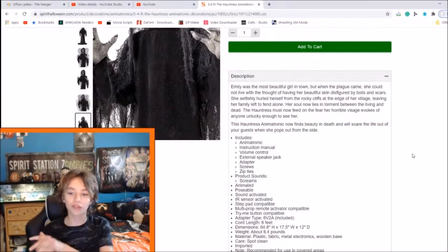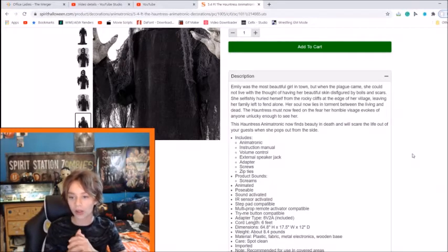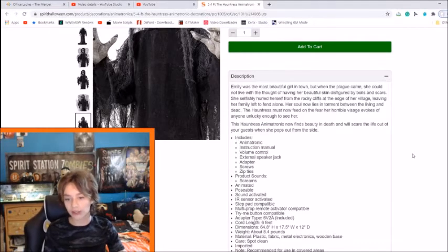Emily was the most beautiful girl in town, but when the plague came, she could not live with the thought of having her beautiful skin disfigured by boils and scars. She selflessly hurled herself from the rocky cliffs at the edge of her village, leaving her family left to fend alone. Her soul now lies in torment between the living and dead. The Hauntress must now feed on her fear, and her horrible visage evokes fear in anyone unlucky enough to see her. This Hauntress animatronic now finds beauty in death and will scare the life out of her guests when she pops out from the side.